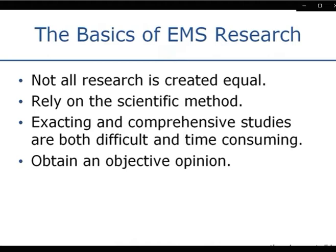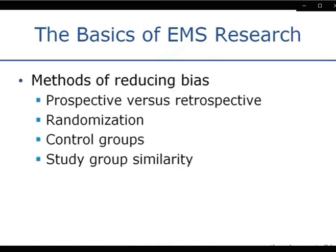we don't spend a lot of time with the patient in the field. We have them for such a short period of time. It is difficult to determine if what we do really makes a difference on the back end when they're discharged from the hospital. We do know things like early CPR, early defibrillation, those sort of things do make a difference. And then once we evaluate the research and extract the data, we can develop an objective opinion. And we'll talk about objective and subjective information when we look at documentation.